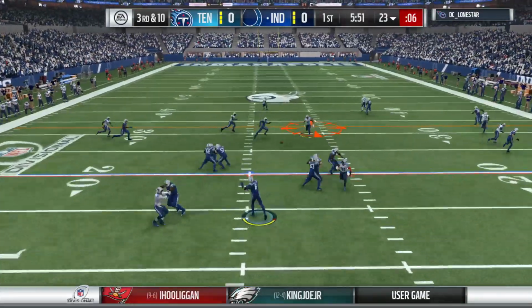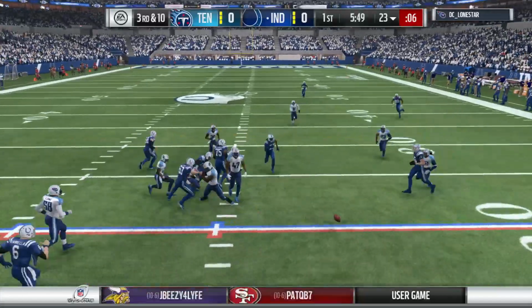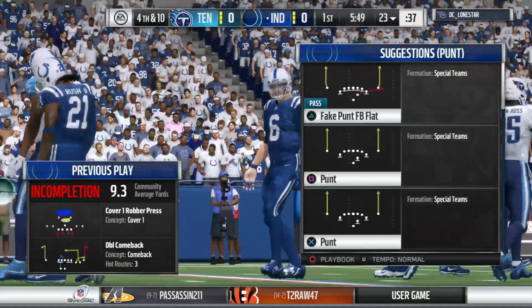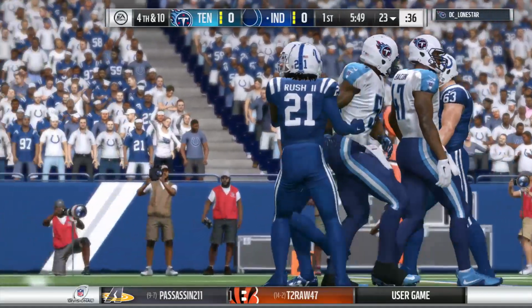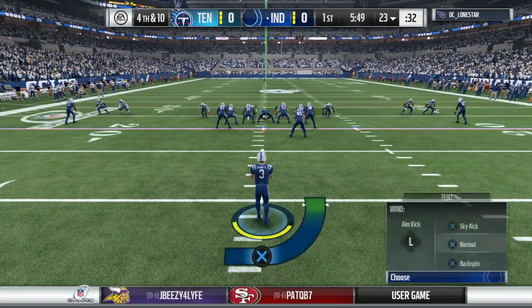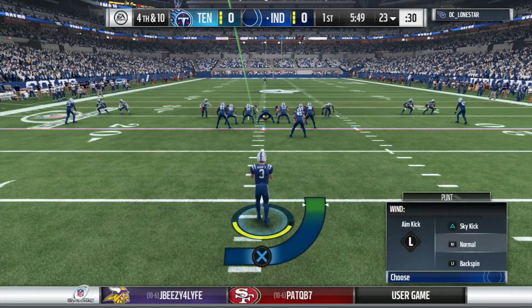Out of the gun. They'll look to throw. And he dropped it. Now it was tipped. Altered the ball a little bit, but he dropped it. And now 4th down. The Colts send out their punter. He'll kick it away after a 3-and-out on the opening drive of the game.